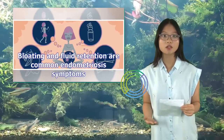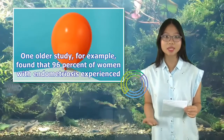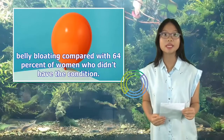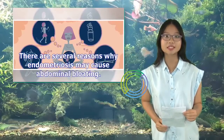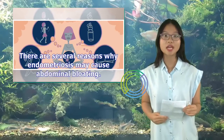Bloating and fluid retention are common endometriosis symptoms. One older study, for example, found that 96% of women with endometriosis experienced belly bloating compared with 64% of women who didn't have the condition. There are several reasons why endometriosis may cause abdominal bloating.